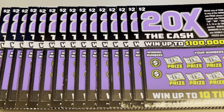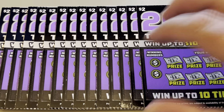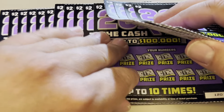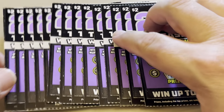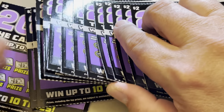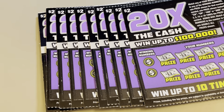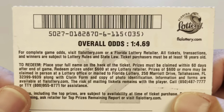We have some more Florida tickets, the newer 20 times the cash. We have 15 tickets. I think I mixed them up a little bit. Oops. There we go. Just realized that. So we have ticket 115 to 129. Odds on these are 1 in 4.69.